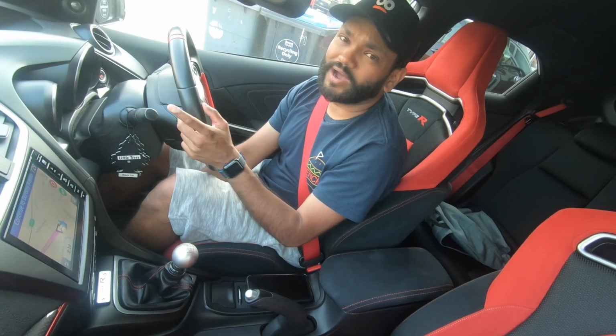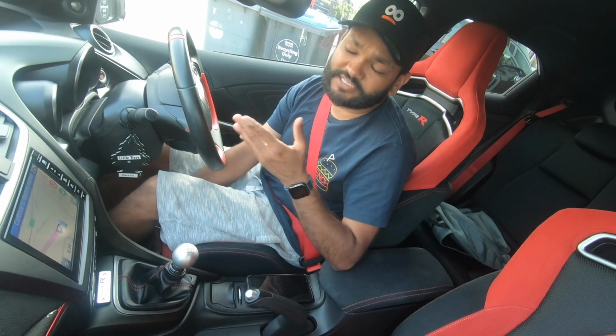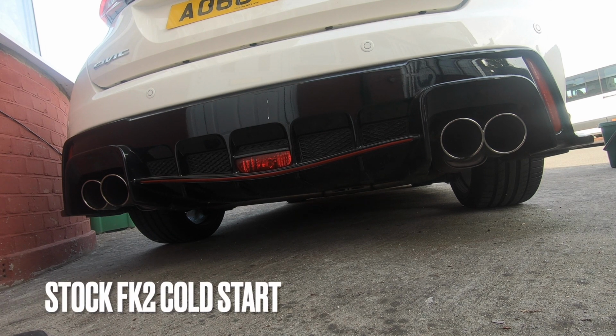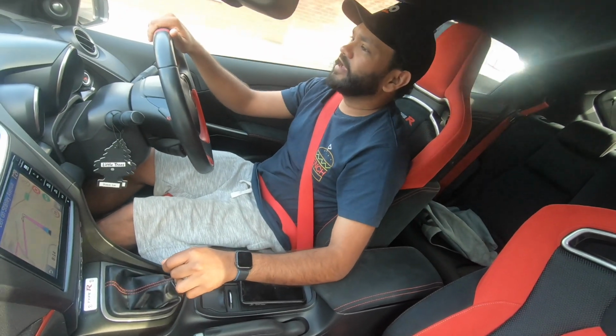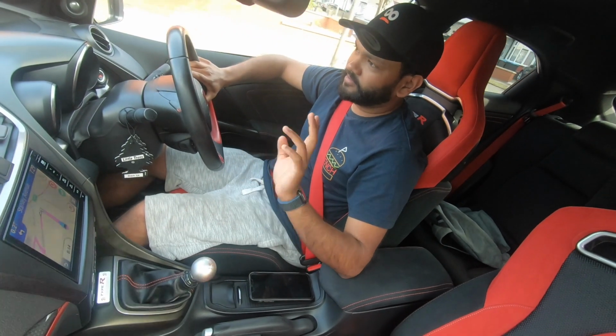So this is why I decided to get this modification. So my first mod is a Tegiwa B-Pipe exhaust pipe.